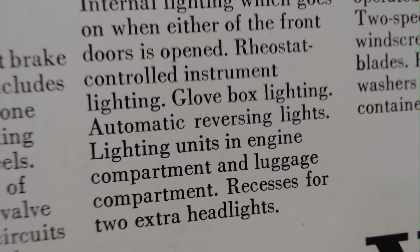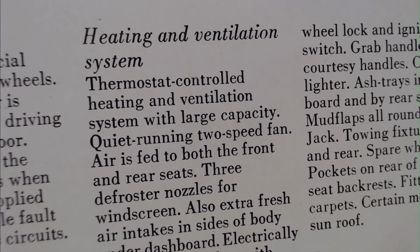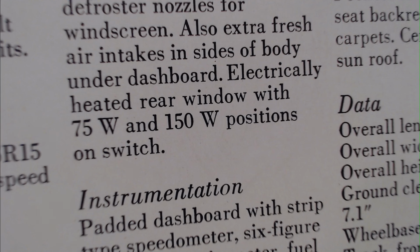Lighting units in engine compartment and luggage compartments recessed for 2 extra headlights. Heating and ventilation system, thermostatic controlled heating and ventilation system with large capacity, quiet running 2-speed fan, air is fed to both the front and rear seats, 3 defroster nozzles for windscreen, also extra fresh air intakes inside of body. Under dashboard, electrically heated rear window with 75W and 150W positions on switch.